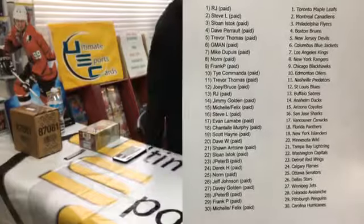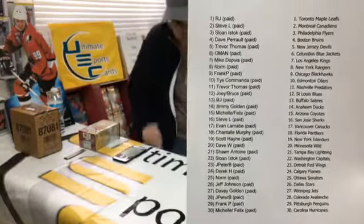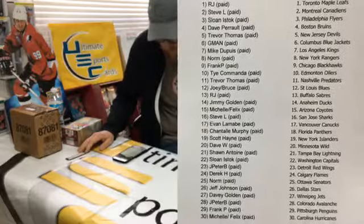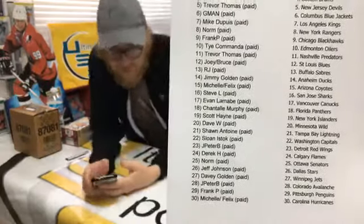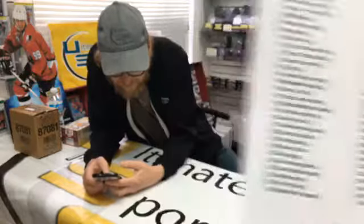Evan, you have Vancouver Canucks. Chantal, Florida Panthers. Scott Hay, New York Islanders. Dave W, Minnesota Wild. Sean Antoine, you have Tampa Bay. Sloan, you have Washington. Peter B, you have Detroit. Derek H, Calgary. Norm, you have Ottawa. Jeff, you have Dallas. Davey Golden, you have Winnipeg Jets. Peter B, Colorado. Frank P, Pittsburgh. And Michelle and Felix, you have Carolina Hurricanes.